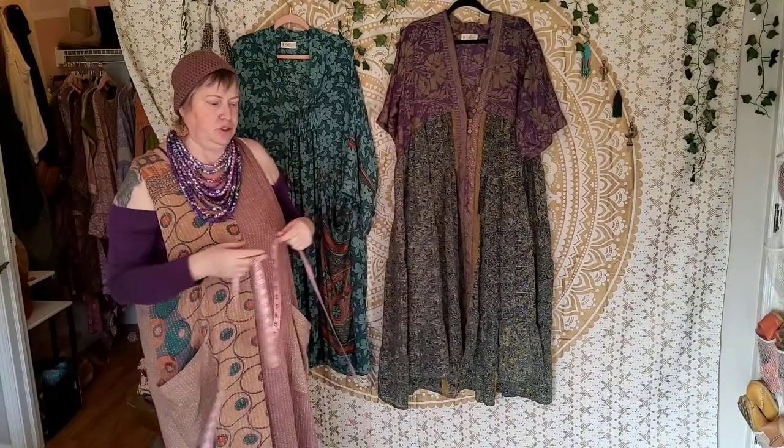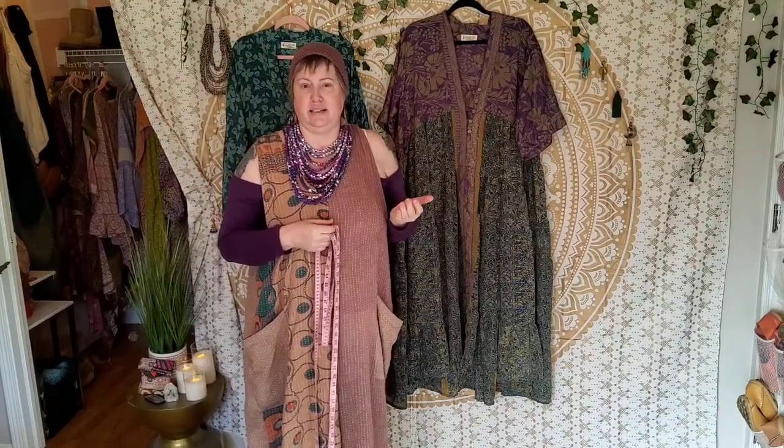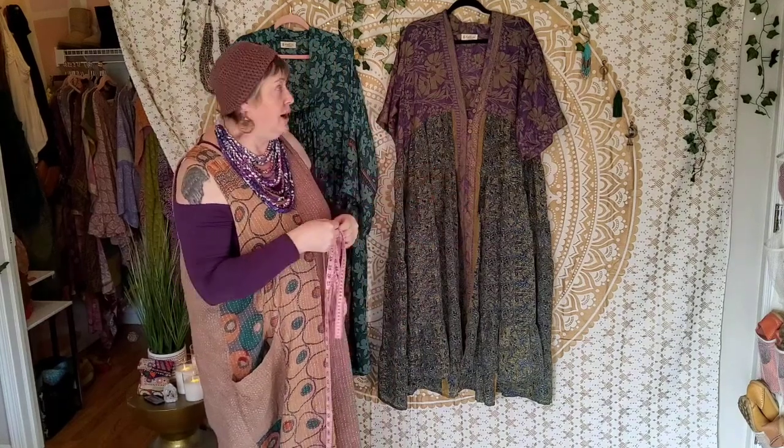So if you are a little bit shorter, for frame of reference, I'm 5'6". I'm a size 18 to 20 on a good day. Let's not talk about the bad days. And she fits me well.